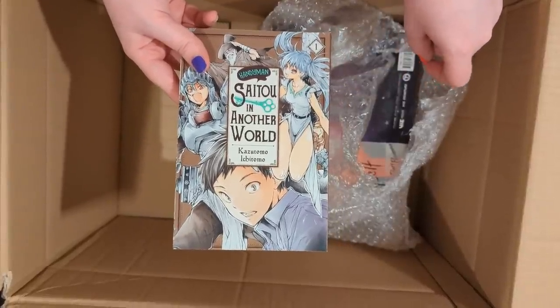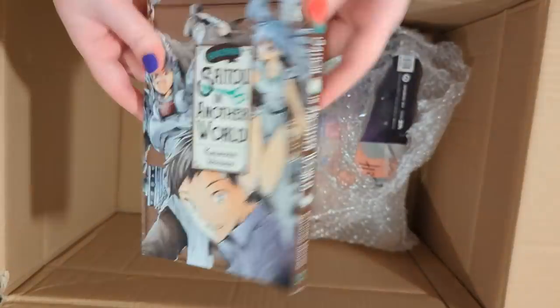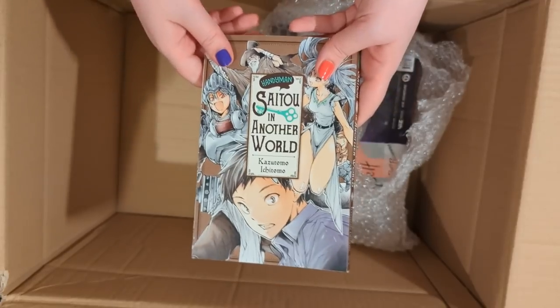I actually think I have a few more I need to move, just thinking about it. I obviously don't know anything about this, but I ordered it because it is an isekai. It is Yen Press, it is matte, it feels good.